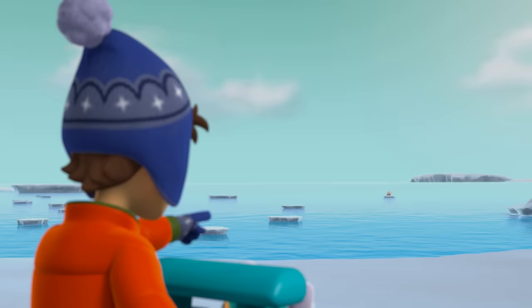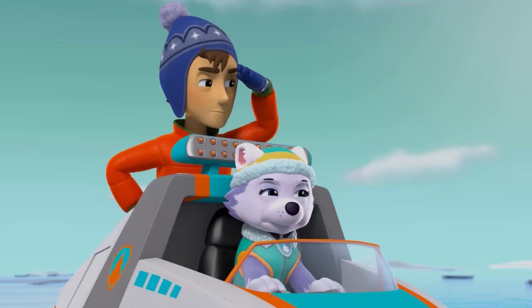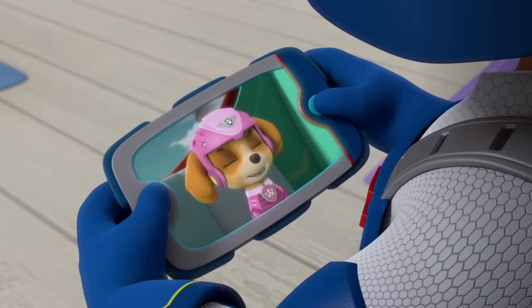Look, a cub! Oh, but he's way out there. Ryder, we found one of the cubs, but we need help bringing him in. Any sign of the other one? Not yet. It's hard to see the cubs against the snow and ice. Zuma, I need you to rescue a cub floating off the north shore. Sky, I need you and your supersonic wings to help find the other cub. Roger!